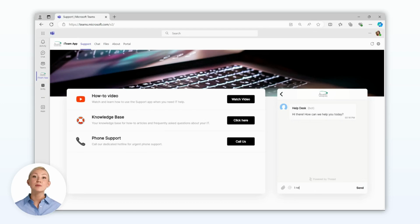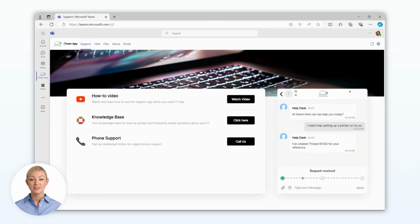From here, you will be prompted to enter in the details of your request. Let us know what we can help with. When you're finished, hit Send to submit. After you submit your request, you will receive a thread number, and a technician will be assigned to assist you shortly. In the meantime, feel free to provide any additional details or attach a screenshot.